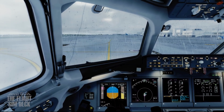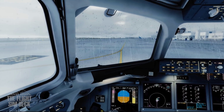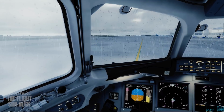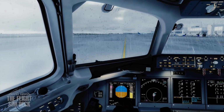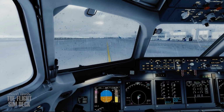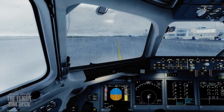I always welcome rain when I'm in this plane, just because of the raindrop effect that the TFDi aircraft offers. A lot more aircraft now are starting to offer different rain effects, and I really enjoy having that effect. It's just nice to have on rainy days. Adds to the immersion.